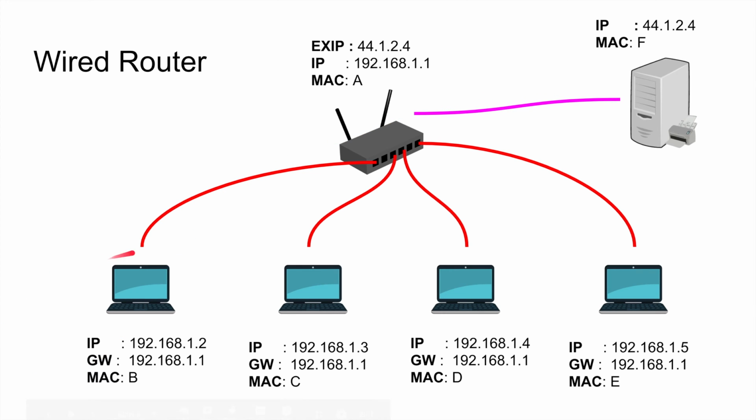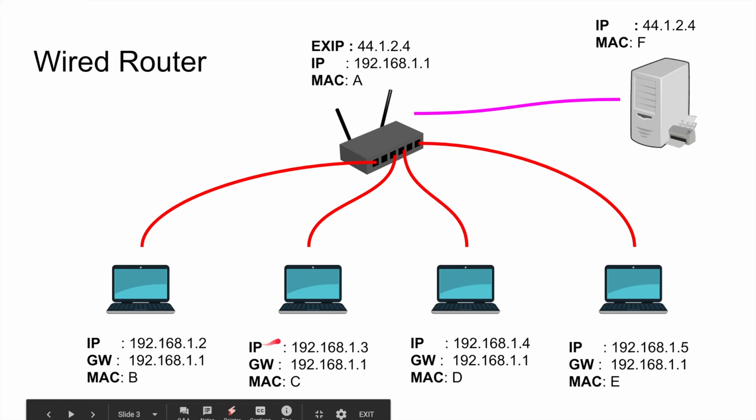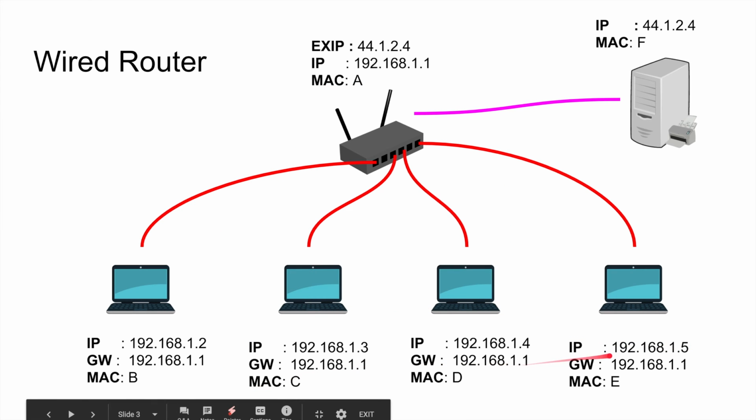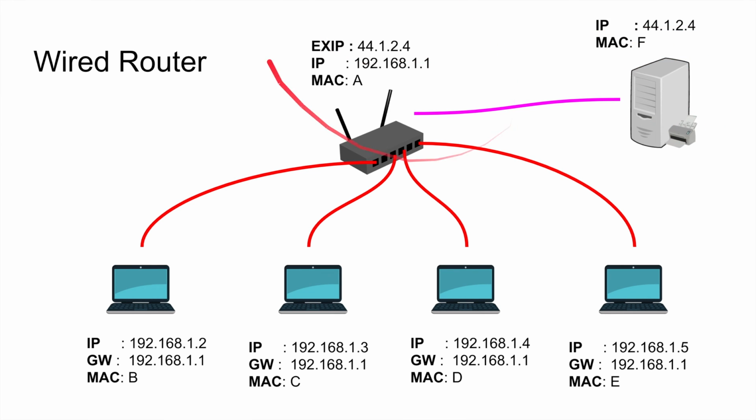If I connect that, obviously each of those machines is going to get an IP address: 192.168.1.5, 4, 3, 2, and this guy is going to get 1.1. This is called the gateway, and we're going to explain what that is. Each one gets a MAC address, obviously, A, B, C, D, E, and this is an outside network, say with MAC F, and this is 44.1.2.4. This is the external IP address of the router because it has a public interface. So 44.1.2.4, that's my public IP address.